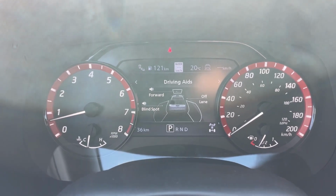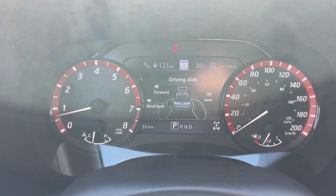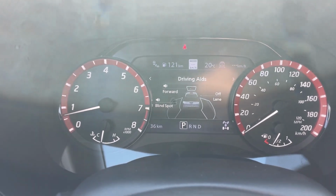Your pedestrian detection that you're also equipped with is going to work the exact same way, except it's going to work even faster because there's no forward momentum to that person who just walked out in front of you.